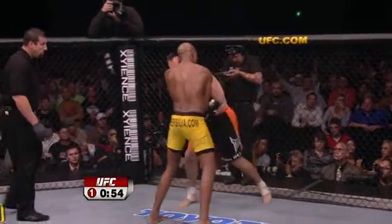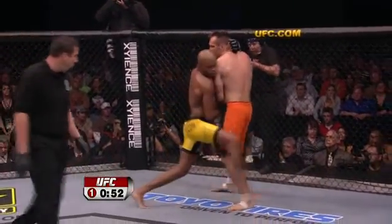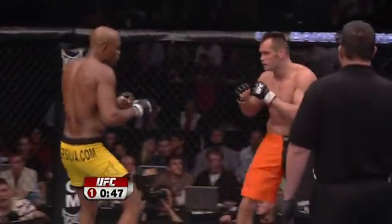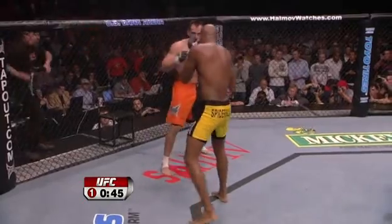Franklin is cut. Franklin is cut above his left eye with Silva. Nice knee to the body by Anderson. Looking for the takedown. Franklin got out of it.